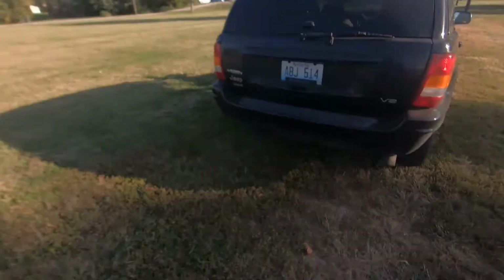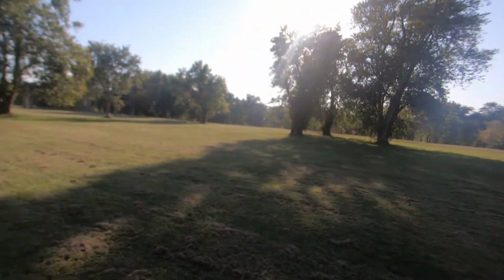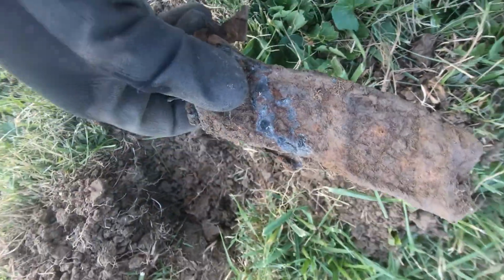I've swung over here before. Actually, I've swung out here quite a bit, but I'm gonna try it again today for a little while. Not gonna use the harness. I'm gonna hold the camera today with my hand, see how that works out. First signal, jump.